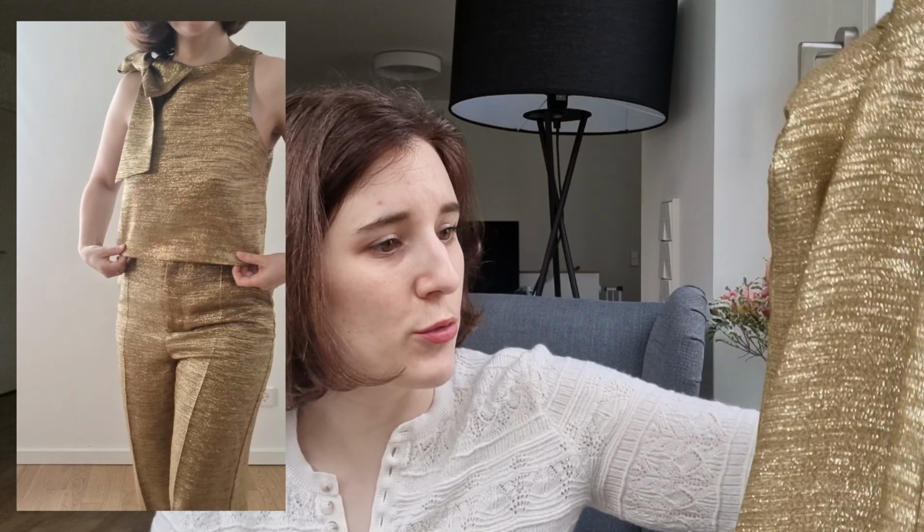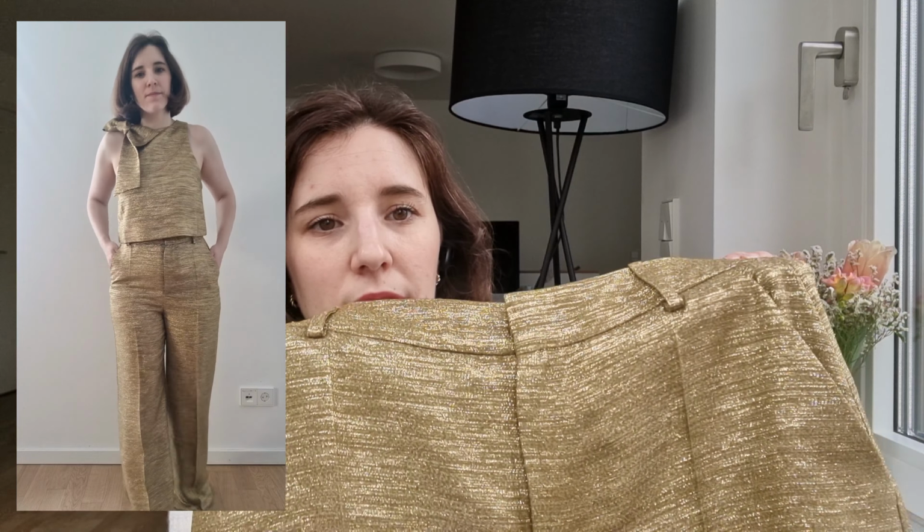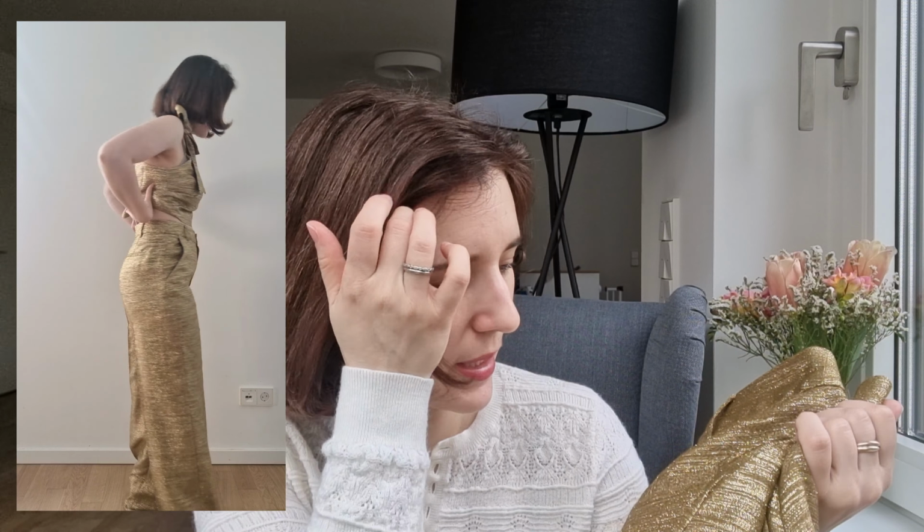It's beautiful. To be honest, I think it's a bit too long for me, obviously, but I have a love-hate story with Sézane pants. I never found a pant that really fits me. But this shape, I think, looked really good. And maybe because this fabric is so fluid, it's really pretty. And I think it looks nice with the top. That's how it was also shown.